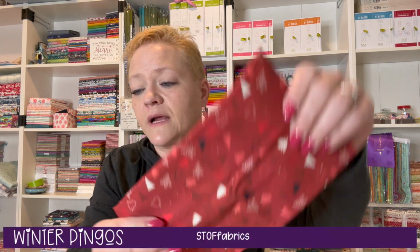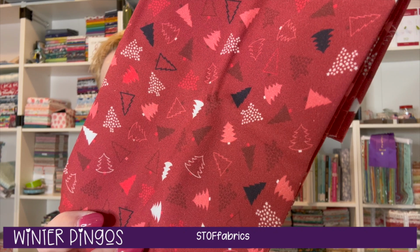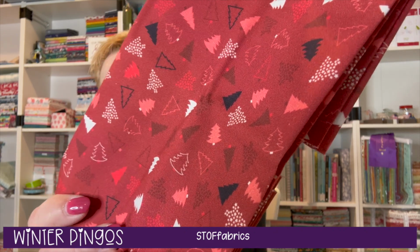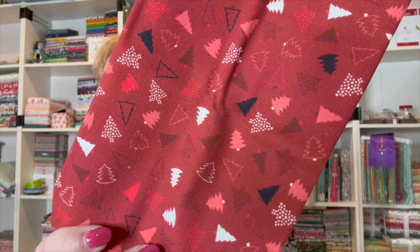The next collection is Winter Pingos by Stoff Fabrics. All right, so these 2, I think, are the ones that go into this category. Here's the first one. It is a deep dark red with just like Christmas trees tossed in there. It's cute. I like that.